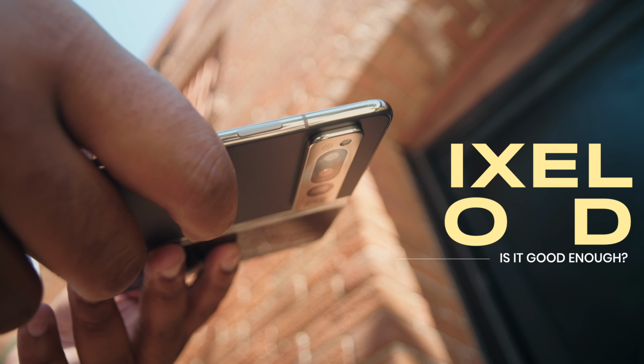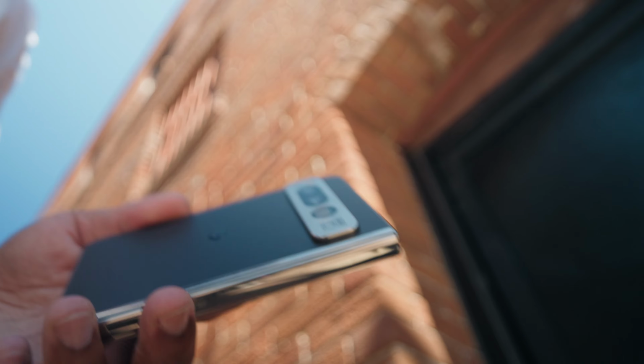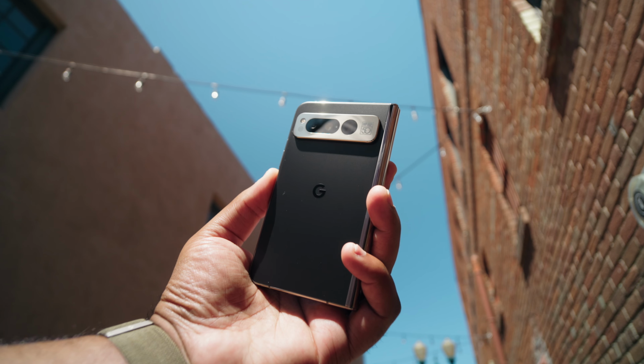Have they done enough to warrant a successor? Will we see a Pixel Fold 2 next year? Those are the kind of questions that I have right now. And it may be kind of early to ask, but after using the Pixel Fold for over a month now, I have some thoughts.